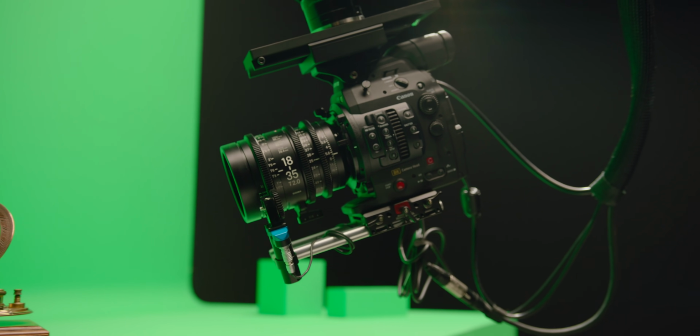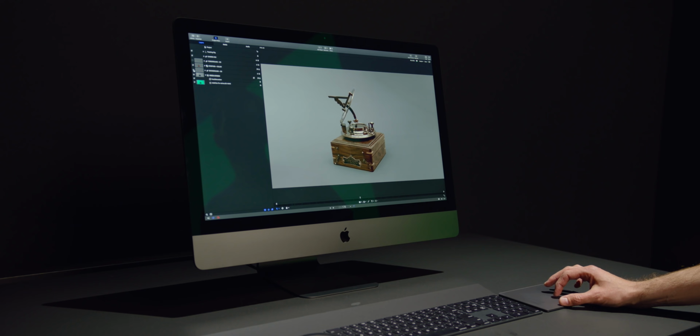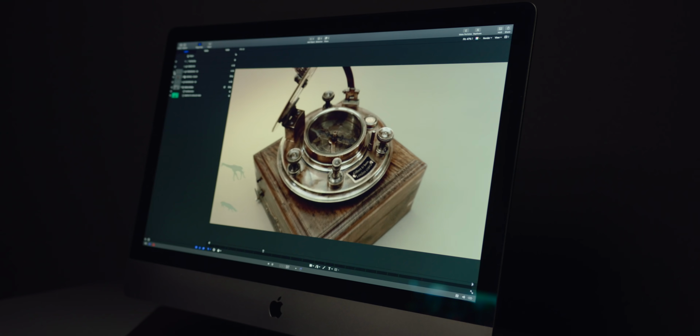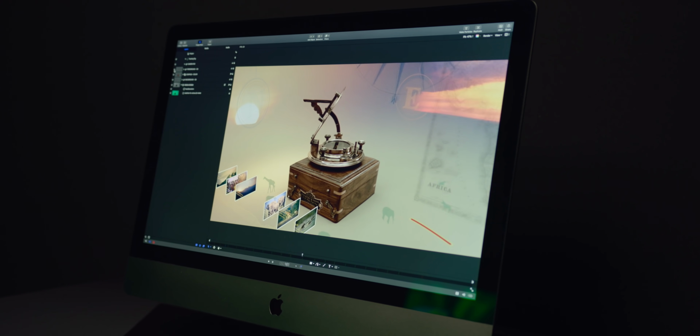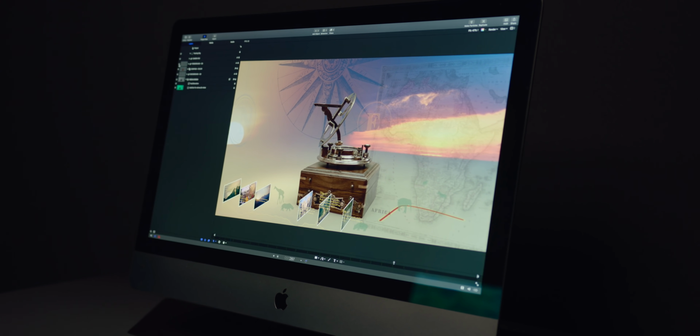That was then sent into Motion, where they keyed out the background and then applied these complex 3D titles and elements. It was playing back in real time, and the end result looked like something that was entirely rendered, but it wasn't, and the crazier part is that was all done on an iMac Pro.